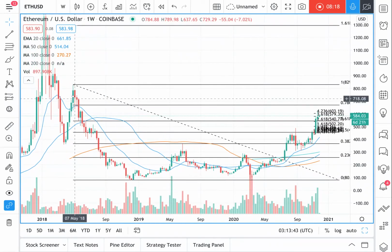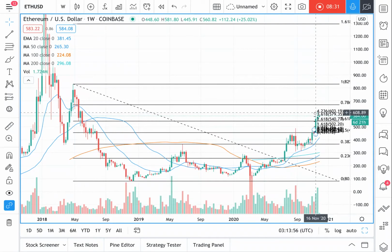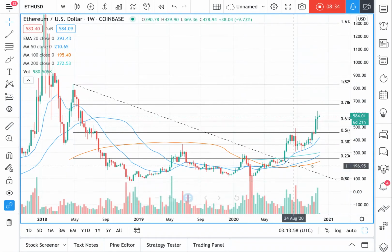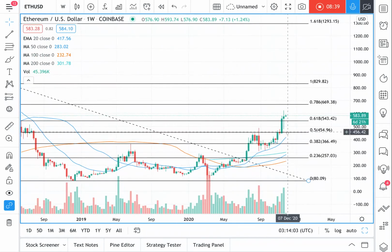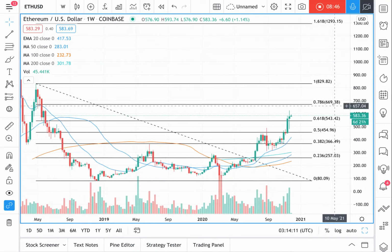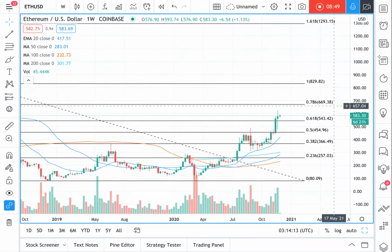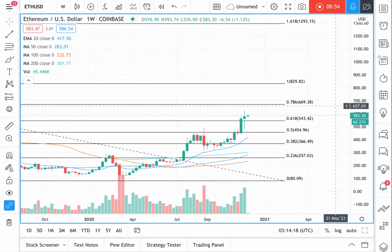a lot of people measure from here in ETH, that high in April and May 2018, not the big one up here, not the January. And so if I get rid of this confusing one here, with that, it's gone above the 618 here. That looks extremely bullish, that it's targeting 669 now. Ethereum is targeting 669.